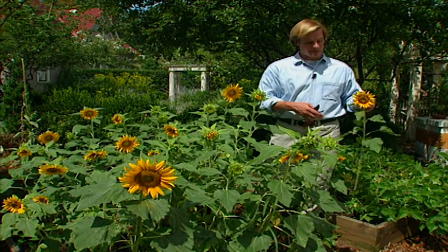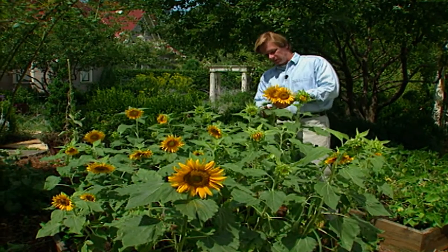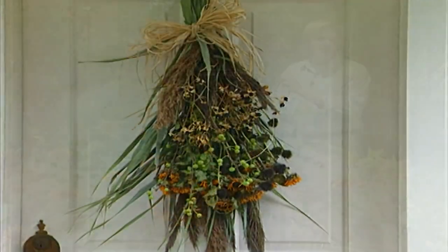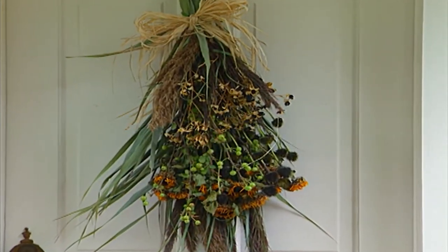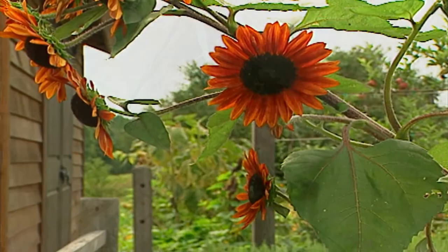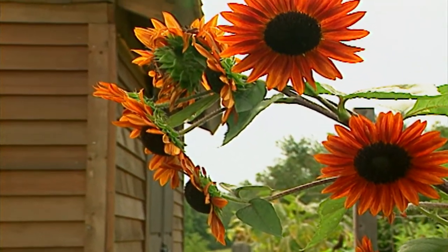I'm cutting a few of these blooms before they get too mature, so I can dry them. There's really nothing to it. Just cut as long a stem as you can and hang them upside down in a dry, well-ventilated place. They're ideal for using for fall arrangements. So as you can see, growing sunflowers provides you with color and beauty for your home and garden, not to mention providing an organic food source for the birds in your garden.